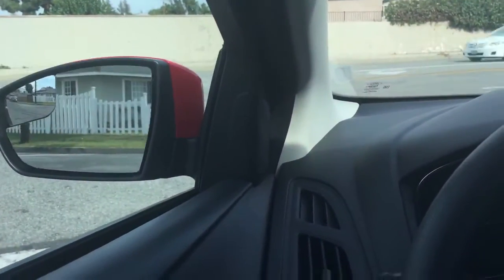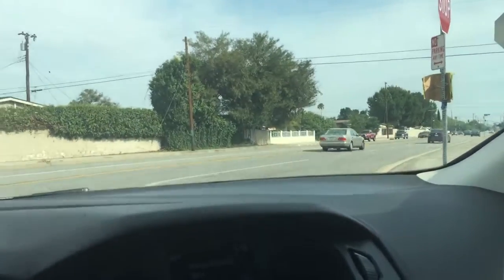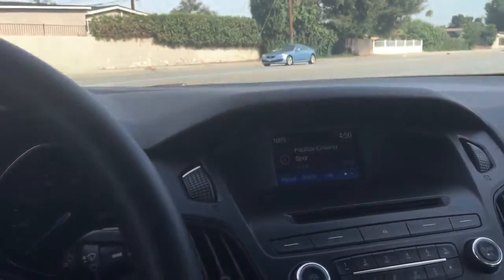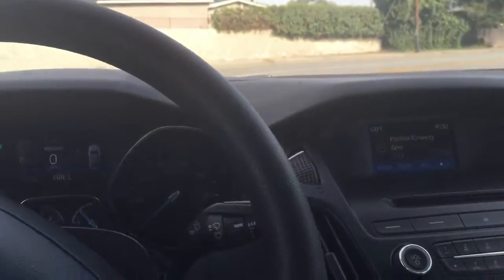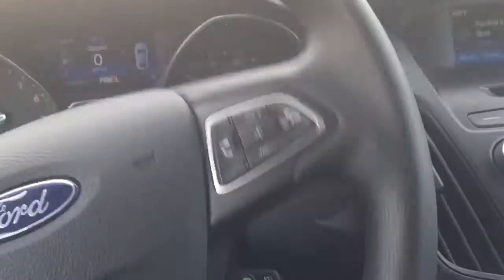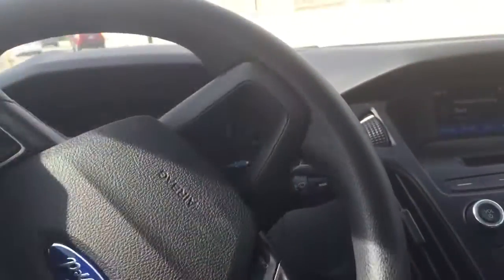And now, how it drives: blind spots. Are there any blind spots? I noticed this right here, a little bit of a blind spot, because this car is actually a little wider than old Focuses from what I noticed. Right now it's a pretty smooth ride. Now I turn the wheel, not really heavy on the wheel at all. The wheel itself is kind of smooth. I'm pretty impressed with the smoothness. Usually it's a little tight to turn.